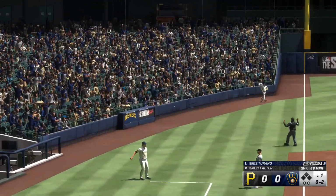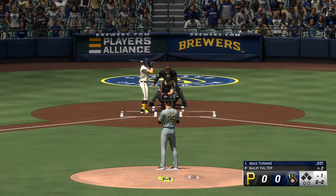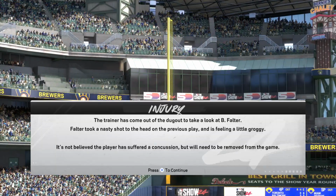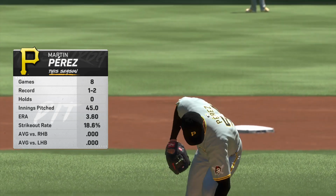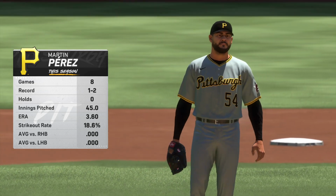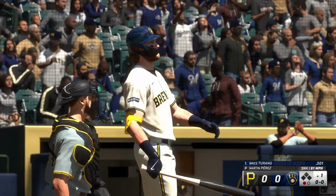Slapped foul. Keeps the at bat going with a foul ball. New pitcher on now, Martin Perez. Well, he's been a really tough guy to take deep this season. You usually have to string some hits together in order to get to him. Swings through that one. It's a strikeout.